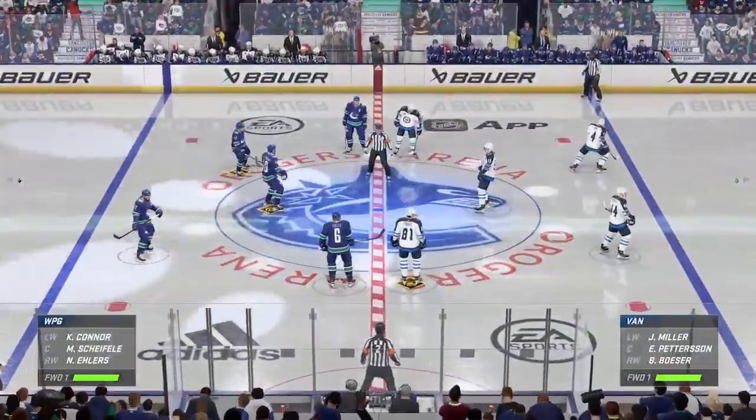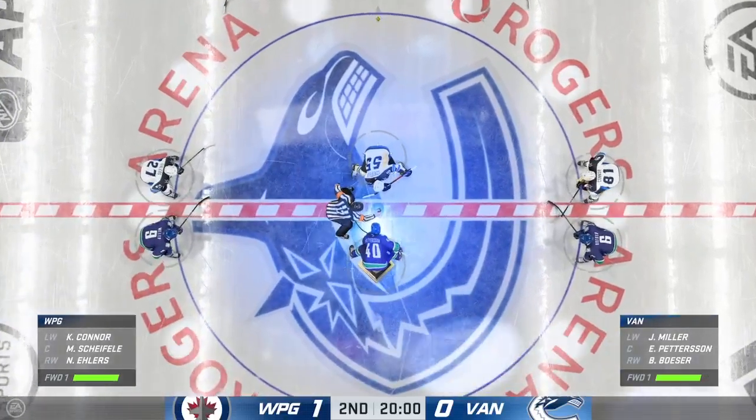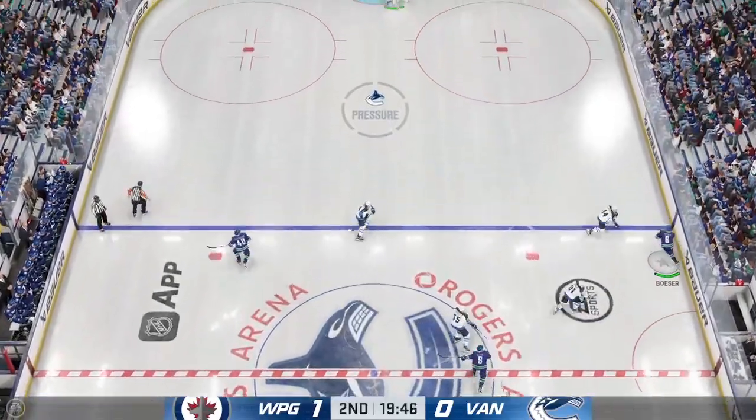Well, the first 20 is in the books. Let's see what this second period offers. The second stanza is underway as the puck is dropped.